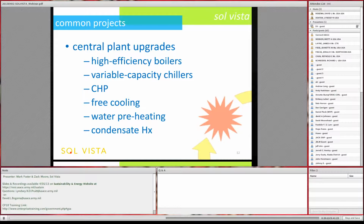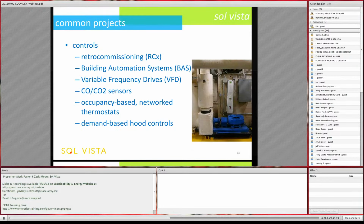Combined heat and power, why not generate some power and create some hot water at the same time? Free cooling heat exchanging always makes sense. If it's lower than 55 degrees outside, no reason to run your chiller, just eject your heat straight outside. Similarly, throw a heat exchanger on the front of your chiller, preheat your water coming into the boiler so it doesn't have to heat it as much because you were already making heat with your chiller. And if you're tired of watching water go down the drain while it's steaming from your steam system, throw a heat exchanger on there to capture some of that heat before it literally goes down the drain.